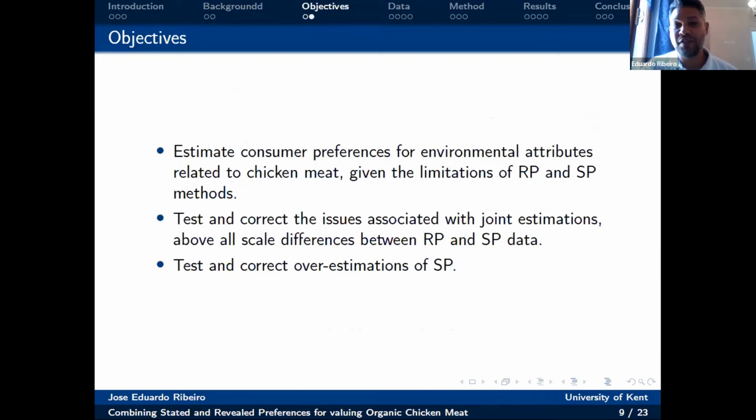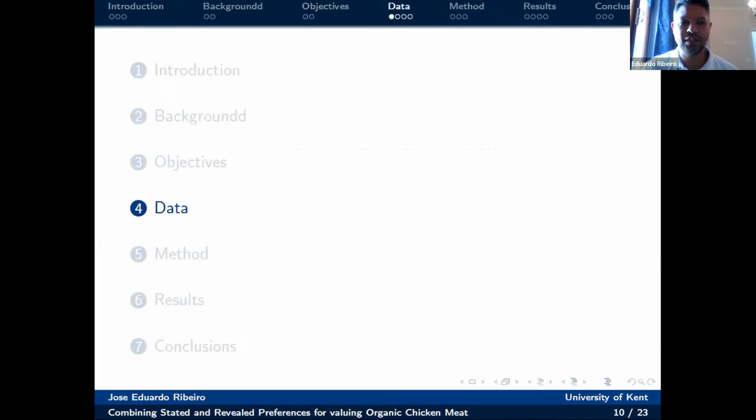So the main objective of this paper was to get the truest value of willingness to pay for environmental attributes associated with chicken meat. So that was the main thing, and for that I used a combined stated and revealed preference approach. So you use a choice model, but stacking data from both revealed, or scanner data, real shopping data, and stated preference, which are from the choice experiments. So these are the main objectives.